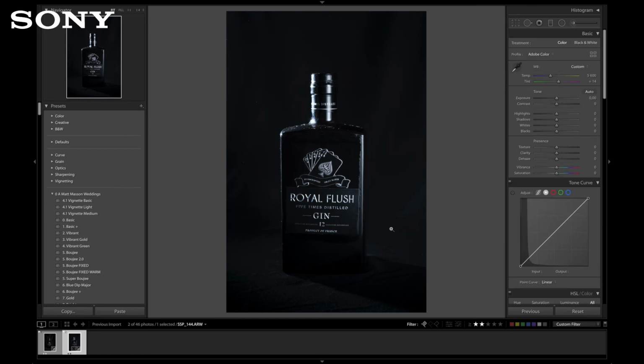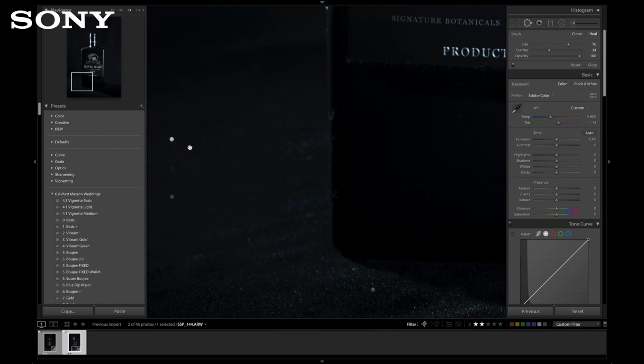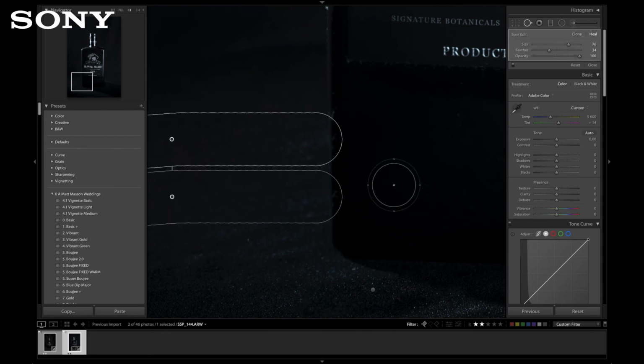So I'm not even doing this in Photoshop. This is all inside Lightroom. It's quite a powerful tool.